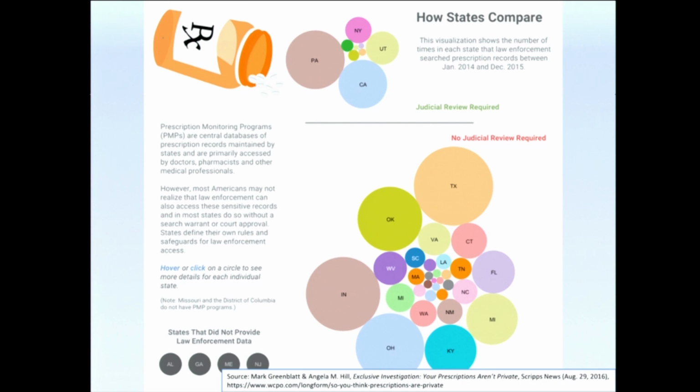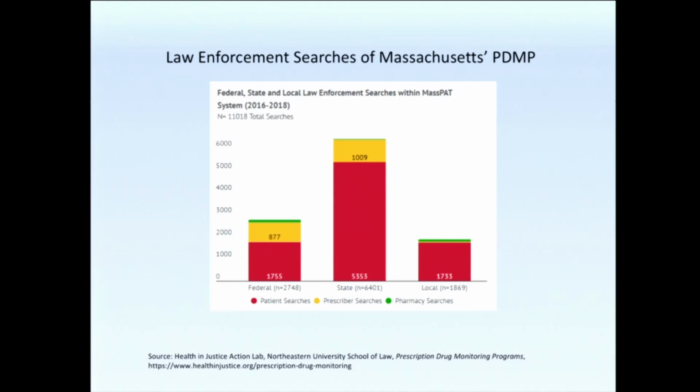A more recent study that's in process, but the results of some public records requests that the ACLU Massachusetts and the Health in Action Lab at Northeastern University Law School did show that in a more recent two-year period in Massachusetts, there were a little more than 11,000 requests by law enforcement for patient prescription data in this database.